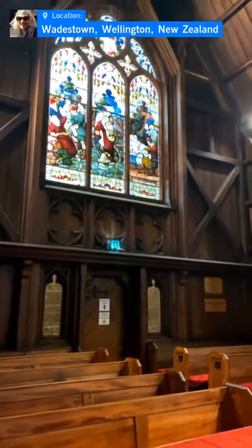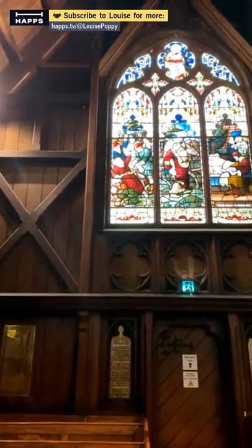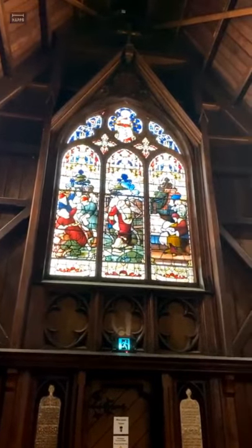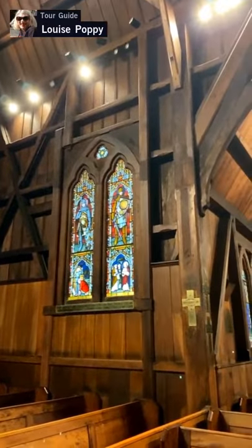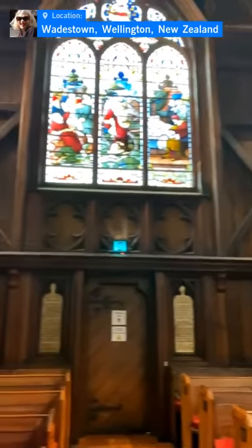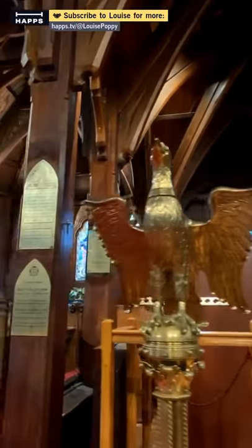Now we've got a gorgeous big window up here. This one here, number 11, the Good Samaritan. And this one here is Joshua and the Centurion. And this one here, Christ with Martha and Mary. Beautiful. Love the eagle.